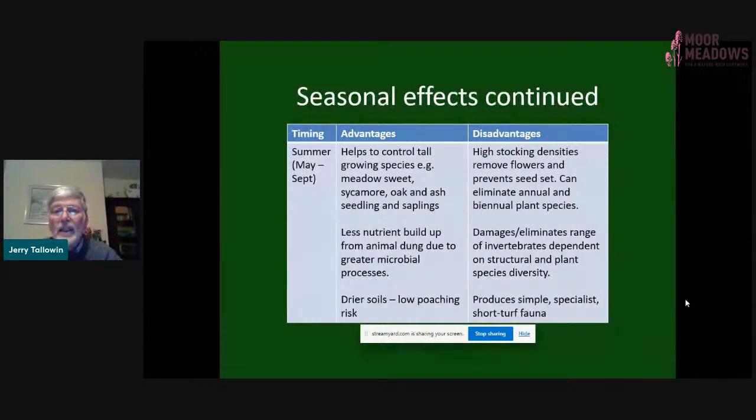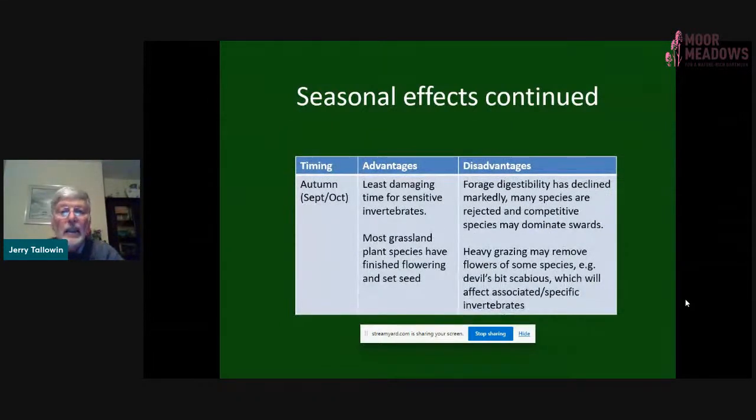The disadvantages are that high stocking densities periodically during the summer months can remove flowers, prevent seed set, and, this is a serious issue, eliminate annual and biennial plant species. In turn, this can also eliminate or damage a range of invertebrates dependent upon structural and plant species diversity. Summer grazing can produce a rather simple specialist short turf invertebrate fauna. Autumn grazing, probably the one which I've already shown you a picture of with that wonderful flower-rich meadow, is the least damaging time for sensitive invertebrates.